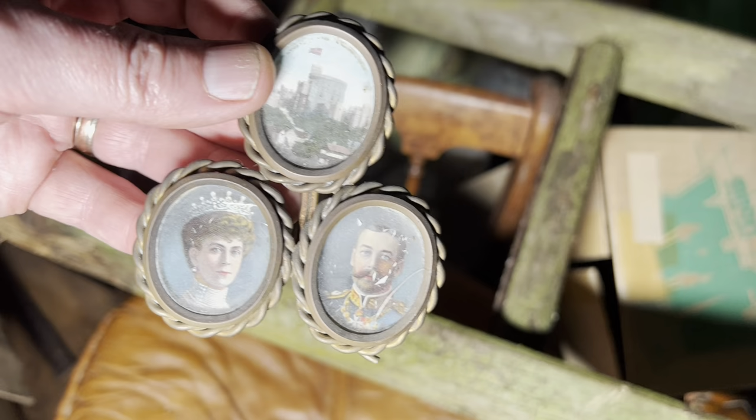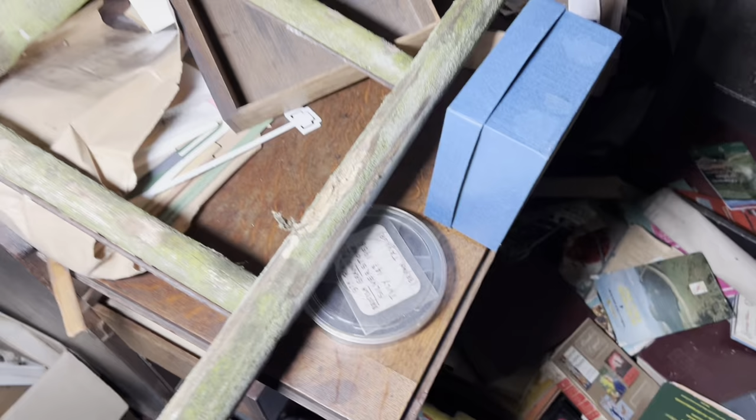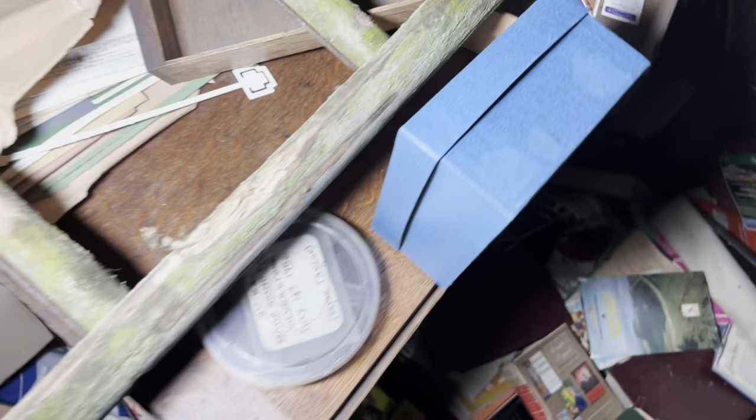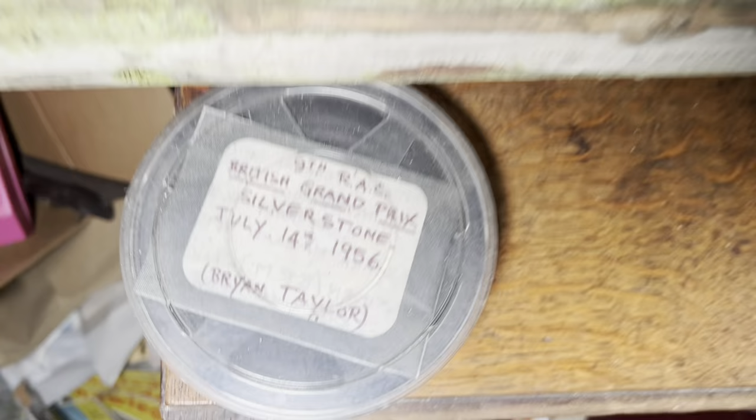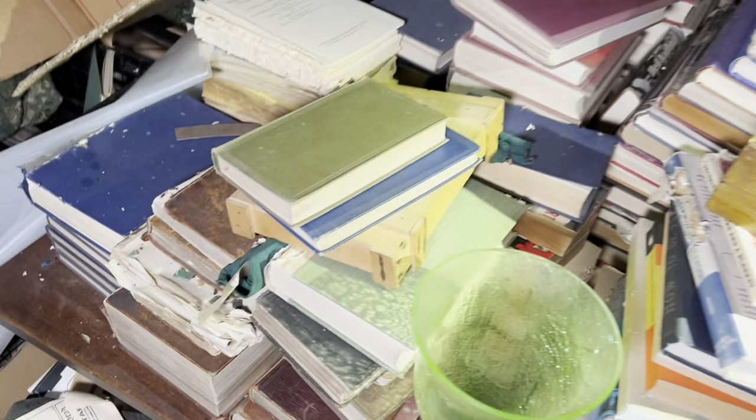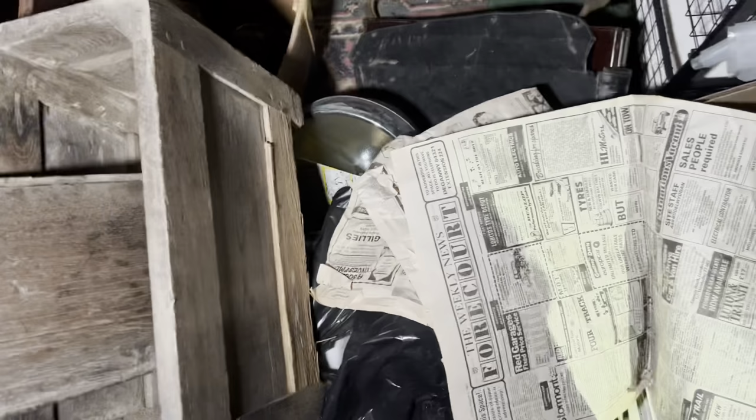There's some stuff in here. Amazing stuff. Oh, Andy, look at this reel here. 9th RAC British Grand Prix, Silverstone, July 14th, 1956. That's crazy. How good. It says Brian Taylor on it. I wonder if Brian is the one that worked on the railway, Brian and Matt. Oh, yeah. Could be. But there's just so much stuff. Some of these books are really old as well. What is that over there? Right, I'm just going to have to climb over and then we'll work it out when we get over there.